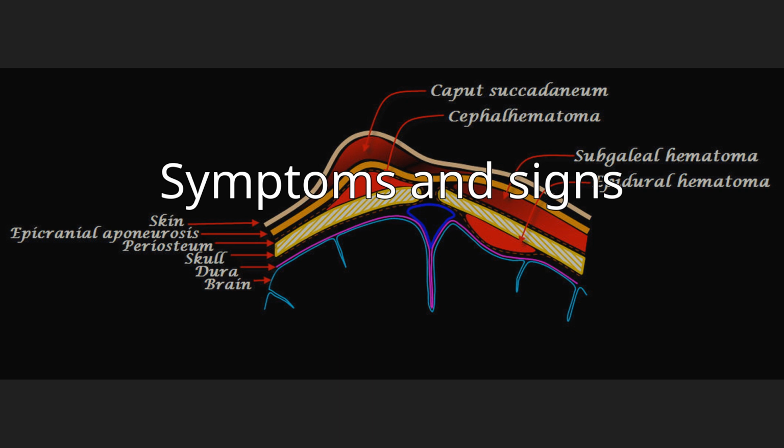The swelling of a cephalohematoma takes weeks to resolve as the blood clot is slowly absorbed from the periphery towards the center. In time, the swelling hardens by calcification, leaving a relatively softer center so that it appears as a depressed fracture.